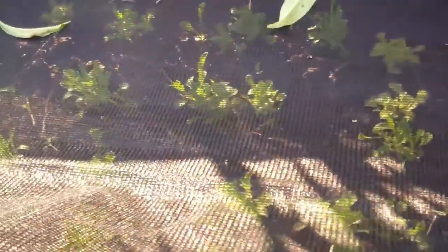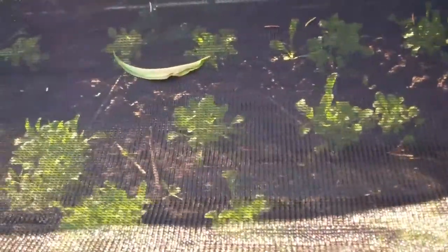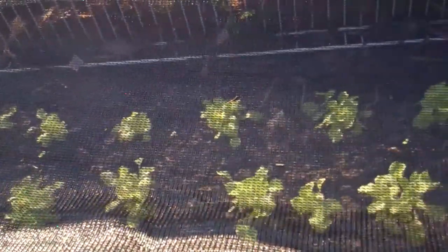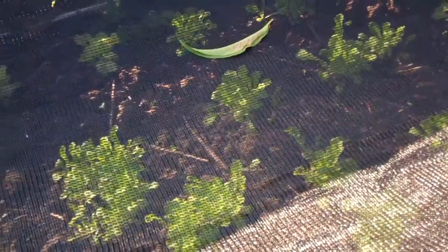This is the lettuce that we grew in the greenhouse, and then I transplanted it outside. And this is August, so the shade cloth really helps give it a chance, because with that sun beating down, lettuce has a tendency, if it gets real hot, to go to seed really quick.